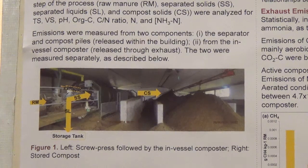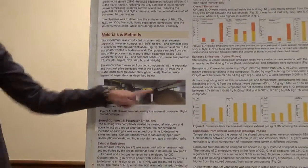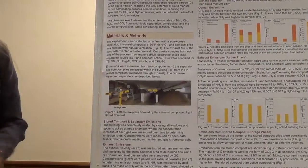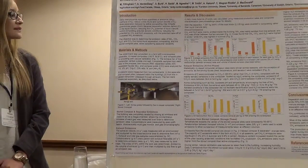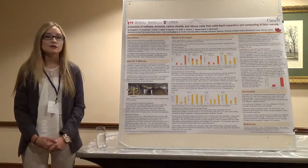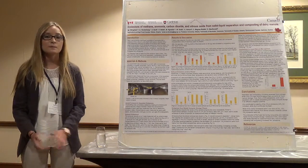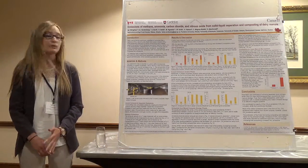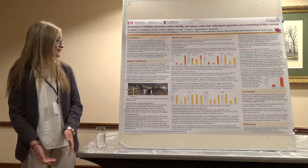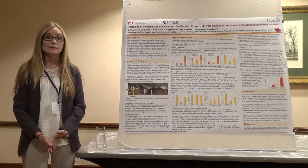Emissions were sourced from two different locations: within the building, which had the stored compost and the separator, and from the exhaust, which had emissions from the in-vessel active composting. To measure the emissions from the stored compost and the separator, the building was completely sealed off to act as a large chamber, and the concentration over time was measured. Concentrations were measured using open path lasers, a photoacoustic multi-gas monitor, and gas samples run on the GC. A linear regression was fitted to this data, and the slope indicated the emission rates.